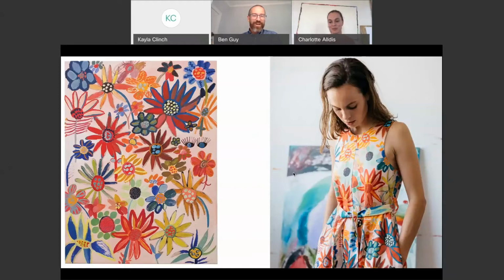Fantastic. So that's the painting on the left. And that painting was provided to who made the dress again? Oh, so Kauai is a Melbourne-based brand. They basically took the image of the painting and were able to get it produced onto fabric, and then they've made the clothes from the fabric.